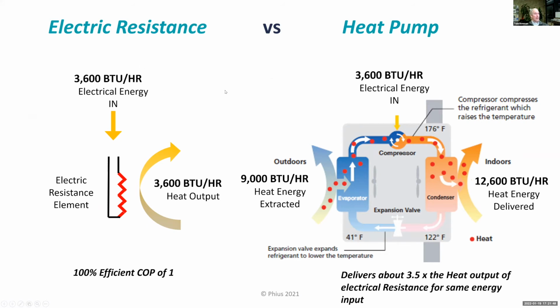So if you look at the left-hand side, you see electric resistance heat, where if you bring in 3,600 BTUs per hour of electrical energy in, you can convert that to heat at pretty much 100% efficiency and produce 3,600 BTUs of heat output. A heat pump does something much different. In a heat pump, that 3,600 BTUs per hour of electrical energy is used to drive a refrigeration cycle. It drives a compressor, which compresses a refrigerant. The refrigerant gets hot, rejects its heat to the inside. It then runs through an expansion valve, gets very cold, sucks some additional heat from the outside, and then runs again and continuously cycles. So it moves heat from the outdoors to the indoors.